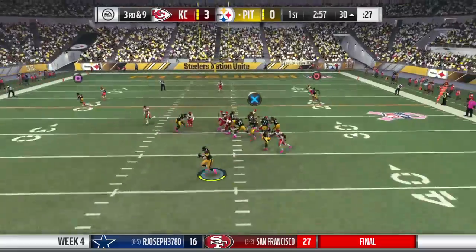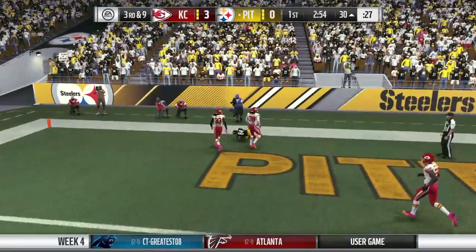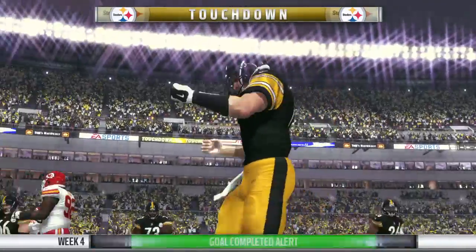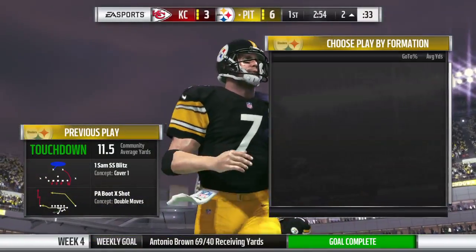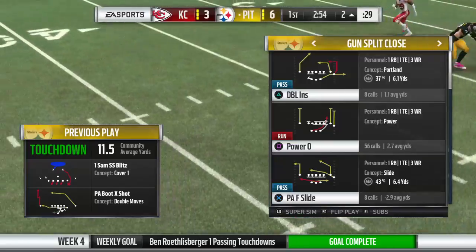On third down, Roethlisberger. He's going to go up top again. And it's caught. It's Brown. Touchdown, Steelers. Antonio Brown, his 9th touchdown of the season. And the Steelers have taken a first-quarter lead.